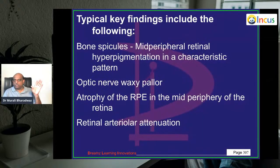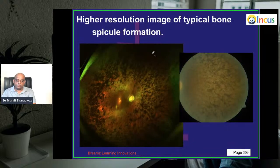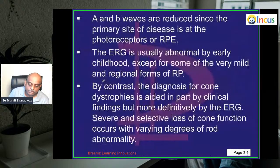So bony spicules, waxy pallor of optic nerve, atrophy of retinal pigment epithelium and retinal arterioles, because of all that pigmentation, they undergo attenuation. So retinal vessels, you can't see that clearly. And there is a bony spicule. This is called bony spicule appearance that you see in case of retinitis pigmentosa is what you need to remember.